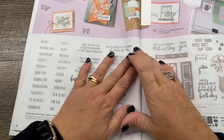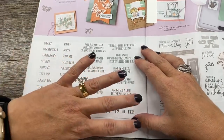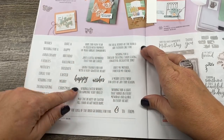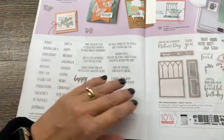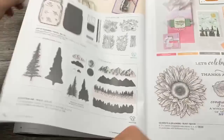Next up, we've got A Wish for Everything. I didn't pull any specific samples because this is a word set, so I've kind of got them scattered all throughout. But this has lots of really nice sentiments, and I call it an innie and an outie because you can put something on the inside of the card and the outside of your card, so that's pretty cool. Okay, so that's the next set.